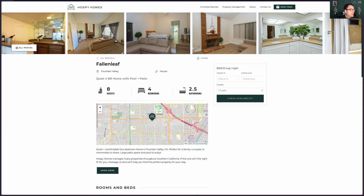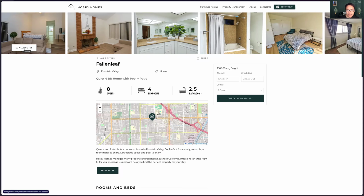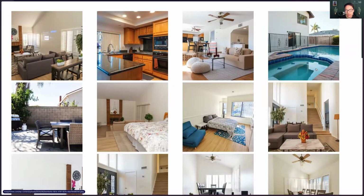So I'll share examples of our four bedrooms, but I'll stop there. Not that a five bedroom can't work well as MTR. It's obviously case by case, every property, but just generally speaking. Okay, so this is a four bedroom. This is, I would say, a four bedroom that's kind of an older property. This is in Fountain Valley, which is in like North Orange County, if you're not familiar. It does have a pool. It's not super nice, but it definitely has a pool.